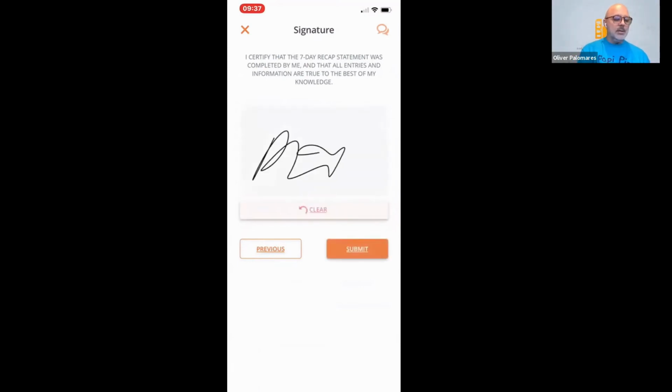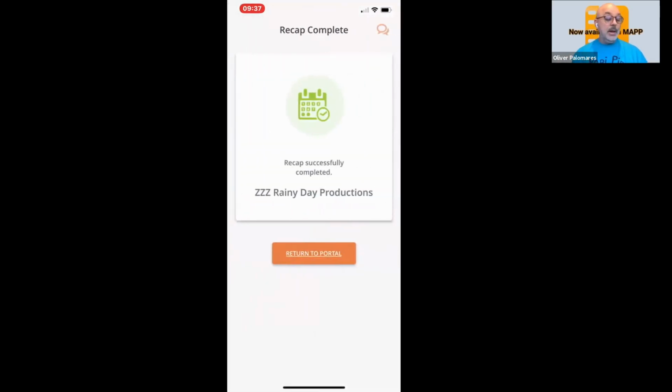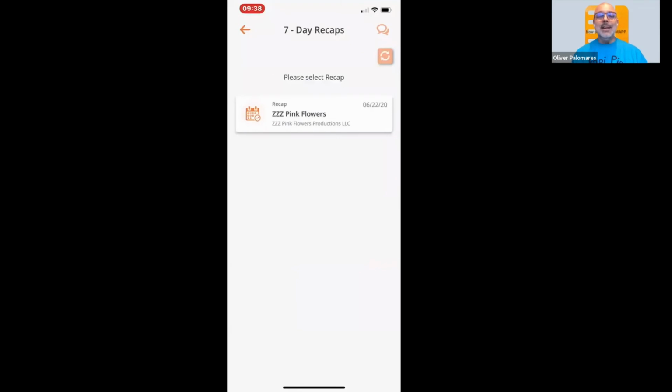But because we're having a good time today, I'd love to sign it myself. All right, submit, and you are done, meaning the driver is done. Now this took much longer because I took time to explain and went back and forth, but on average, that takes 1.5 minutes to complete. I'm going to click return to portal, and all I see now is that one recap from yesterday, and I'm going to leave it be for the time being.